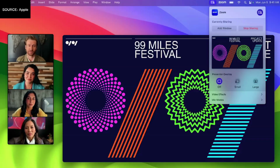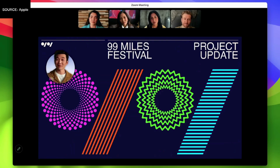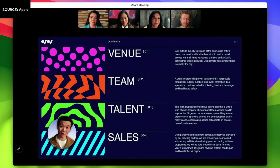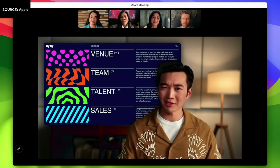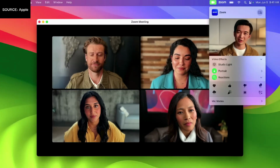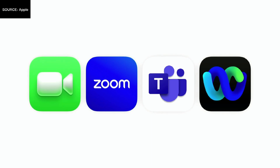This year, we have great new ways to help you present remotely. A new video effect called Presenter Overlay elevates your presence by including you on top of the content you're sharing. With Small Overlay, your face appears in a movable bubble, so it's easy to be seen while showcasing your work. With Large Overlay, you remain prominent while your shared screen is framed beautifully next to you. When you want to let others know how you feel, you can add a reaction that seamlessly blends your video with balloons, confetti, hearts, and more. You can use these new video effects with any app, like FaceTime, Zoom, Teams, WebEx, and more.